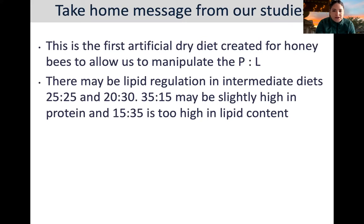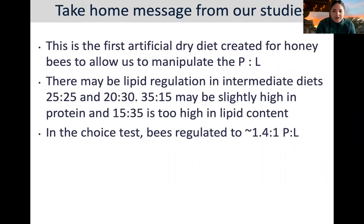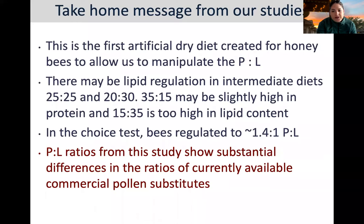But in the choice test, the bees definitely regulated their diet with a 1.4 to 1 PL ratio, so a slightly higher protein than lipid amount. And so our PL ratios from the study show a substantial difference from the ratios of currently available commercial pollen substitutes. As you saw, they didn't really like the 35 to 15 diet, which means that there's more than twice as much protein in the diet as there is lipid.